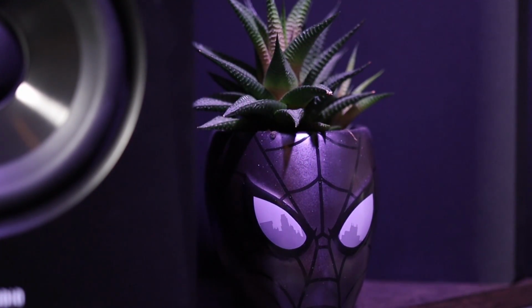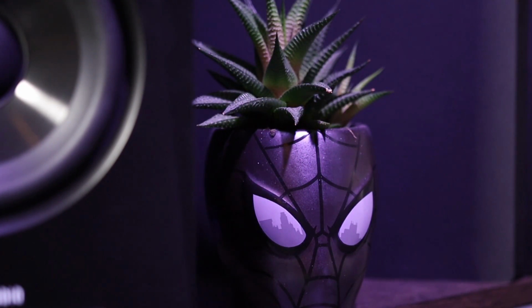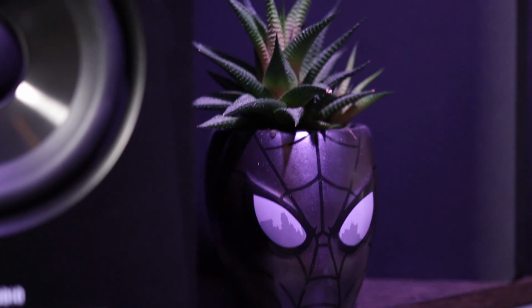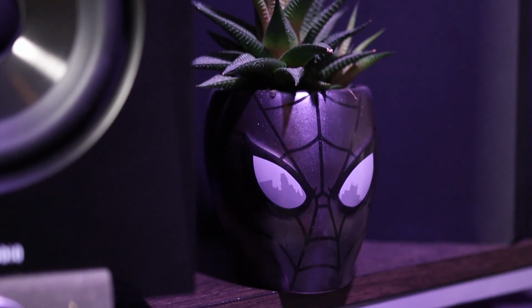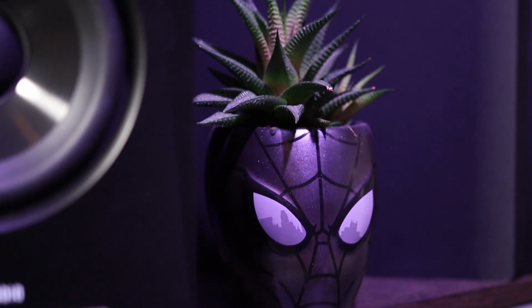Most tech YouTubers have a fake desk plant. I have here in my Spider-Man mug a real desk plant, some sort of cactus of some design, and I haven't killed it yet. It sits over there by the PS4, and it just lives and does its thing. That's all.